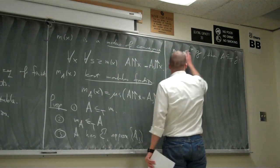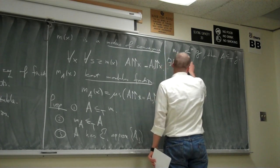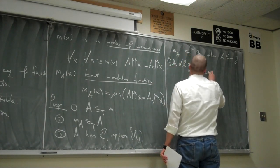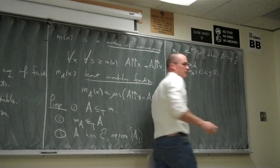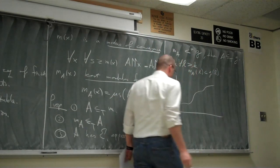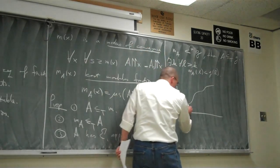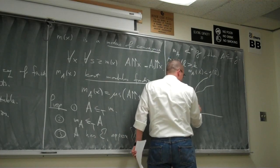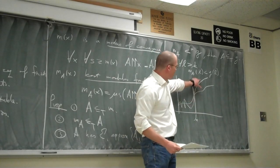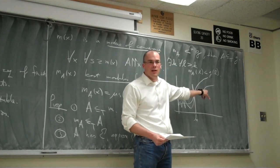So this means that there exists a K such that for all L greater than K, m_A(L) is less than G(L). But the picture is that here is the one function, then for a little while they can be randomly ordered, but then from some point on the dominating function, right here is K, or the least K that works, from some point on the one function is always above the other function. That means that this function dominates the other one.